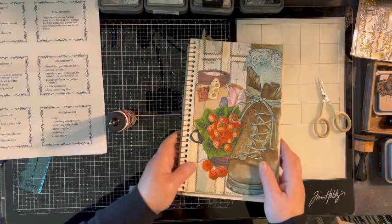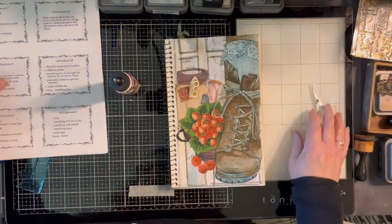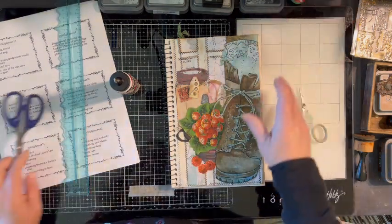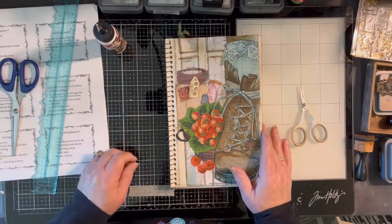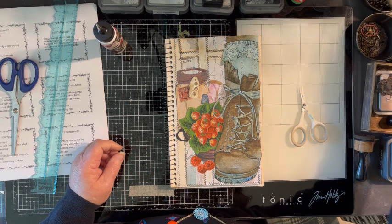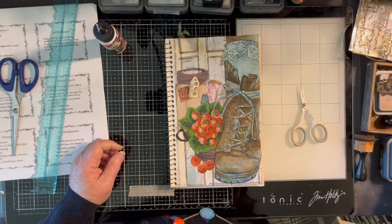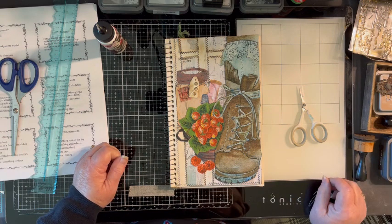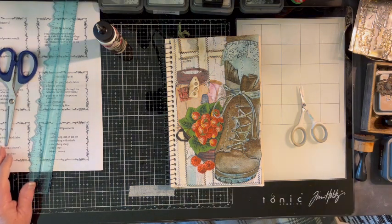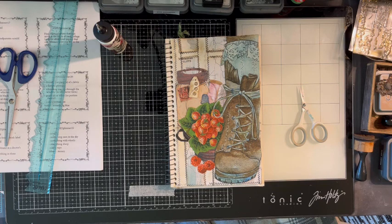I also can't find my pin to my glue. I told you it was going to be one of those days. And it most certainly is. Let me see if I left it. Hold what you got for just a second. And let me see if I left it over here. I did.